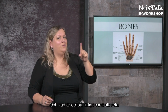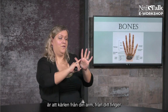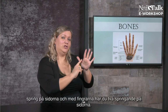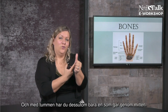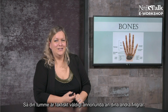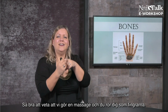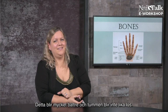And what is also really cool to know, which is not on this sheet, is that the vessels from your fingers run on the sides, so with your fingers you have 2 running on the sides, and with your thumb you only have 1 running through the middle. So your thumb is actually very different than your other fingers. So good to know when you're doing a massage and you are moving the fingers, this will be much better, and the thumb will not be as loosened.